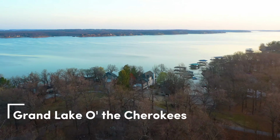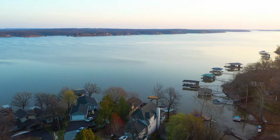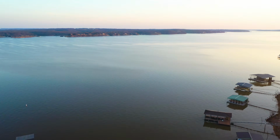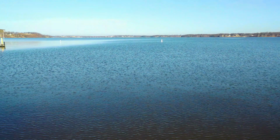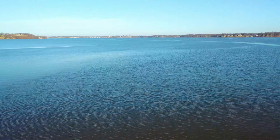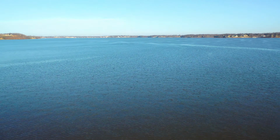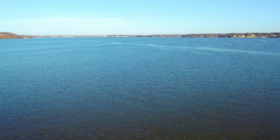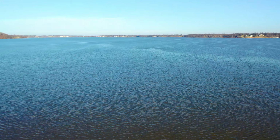Grand Lake o' the Cherokees. Often just called Grand Lake, o' the Cherokees is a massive reservoir created in 1940 by the construction of the Pensacola Dam on the Grand River. Located in northeastern Oklahoma, this lake covers over 46,500 surface acres and has more than 1,300 miles of shoreline. It was one of the first major hydroelectric projects in the region, providing power to surrounding communities and stimulating economic growth.